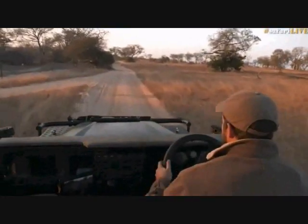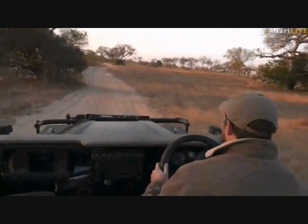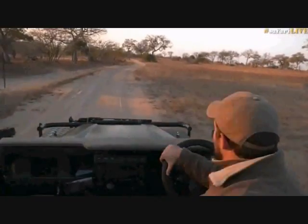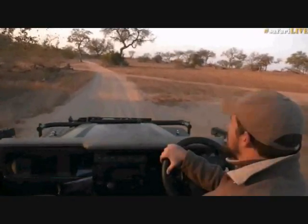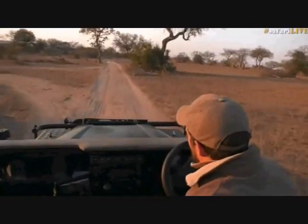Now, we have gotten a few gremlin issues, so we had to rush back to camp and try and get that sorted. But luckily it seems as though we're all fixed and we're back up and running and on our way. And we're on our way to a special surprise. So I'm not going to give it away just yet, but we are on our way there.